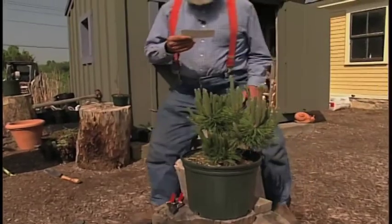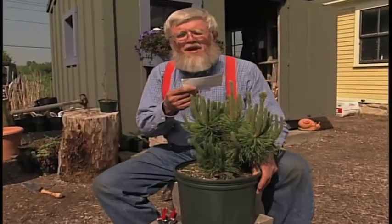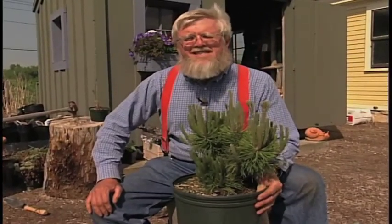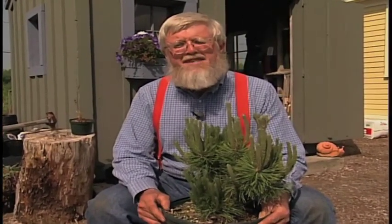Dear PPP, can you tell me how to keep my Mugo pine small? Mugo pine is a wonderful evergreen, hardy to zone 2, disease resistant, and there are many naturally compact varieties. But some of the Mugo pines that have been sold are faster growing for the simple reason they reach marketable size more quickly. If you have one of those, here's what you should do.